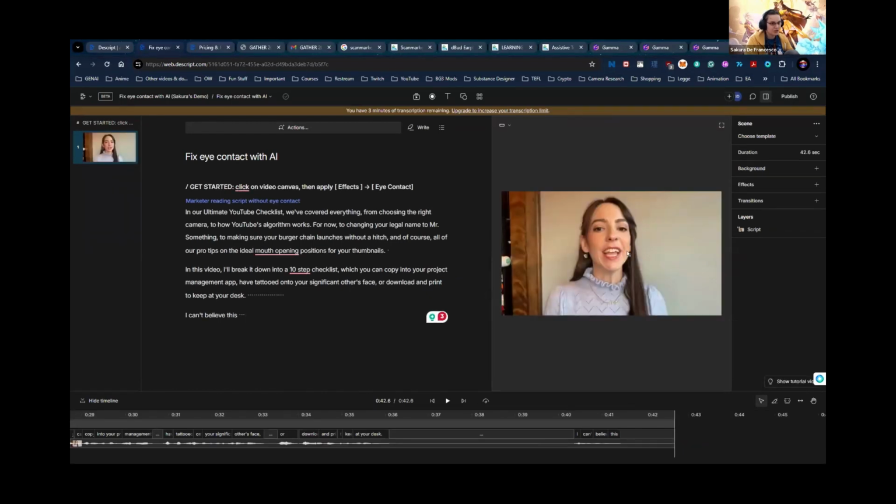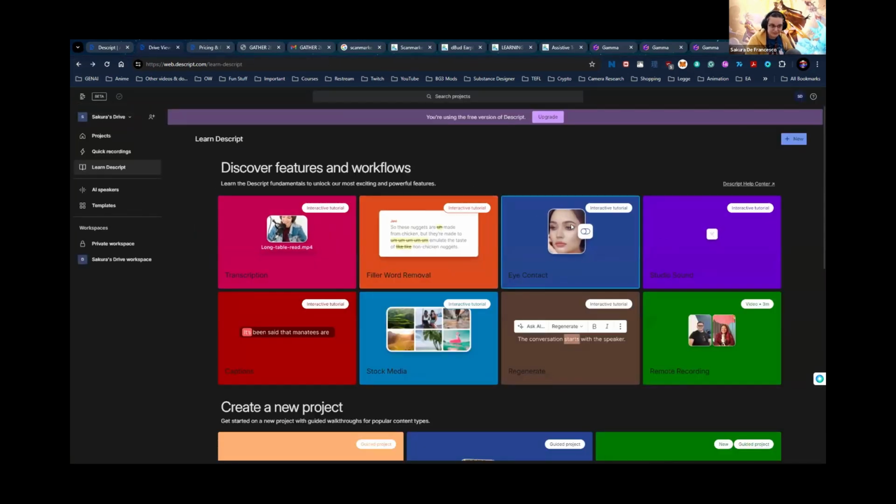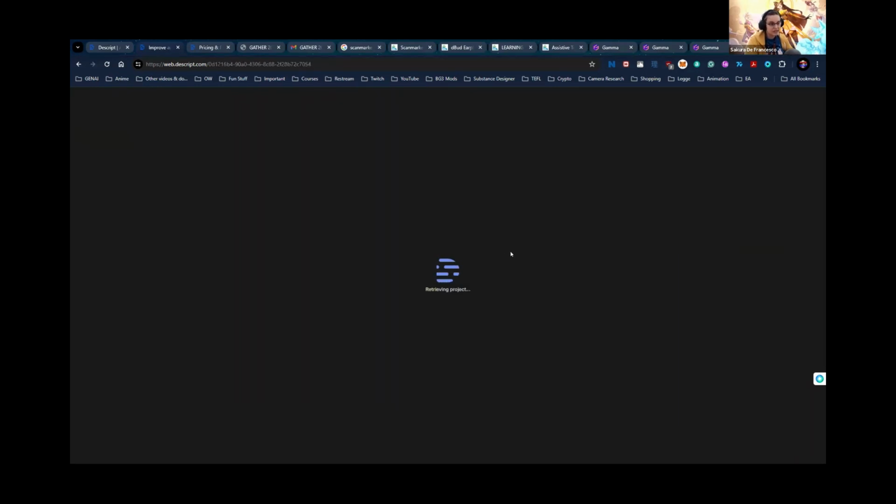Okay, so as you can see, she's really not looking at the camera at the moment. And you know what? It's not letting me click on it, so we're just going to move on. Just take my word for it. You can change the eye movement, and you can make it look like you're looking at the camera. It is said that people in general are more receptive to listening to you if you make eye contact. But if you're like me and you find it hard, then this is for you. This is good.